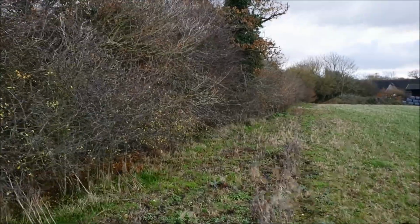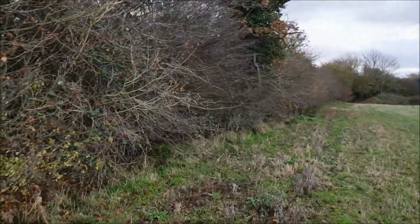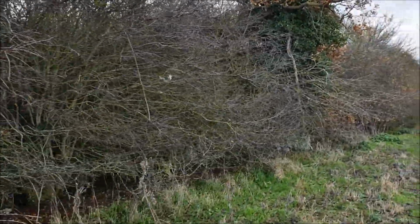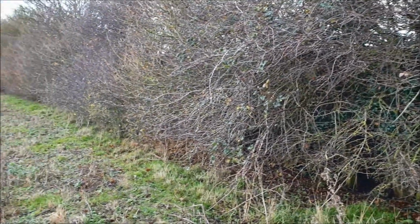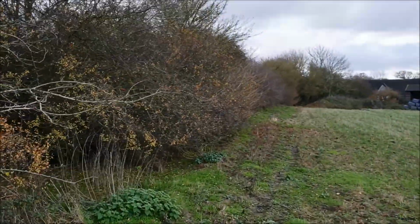We've got a lot of rooks and a lot of magpies around here, which will just decimate bird numbers if they can get to nest. So actually creating really tightly knit hedges is a good thing. And you can see all of these hedges come out by at least a metre and a half from where they were originally done. So we will be looking at compacting those hedgerows in the future.